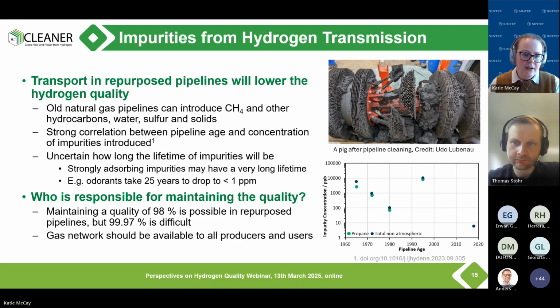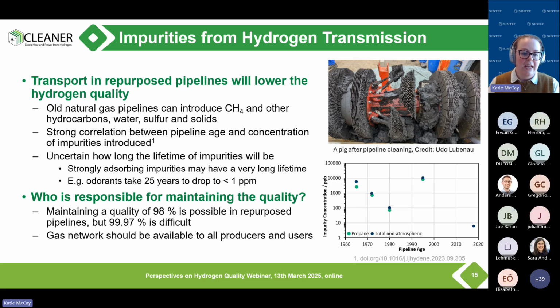Yes. Also, there have not been too many studies, I would say, looking at how these impurities develop over time. Of course, we can imagine that these impurities will be present at the beginning of our pipeline transmission, but actually how do they develop, say 5, 10, 20 years into the future? That's a bit more unknown.